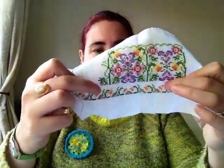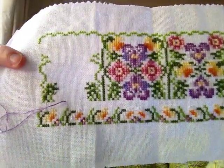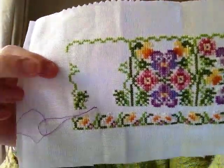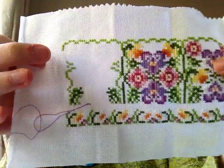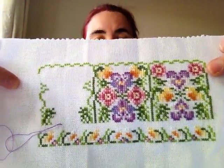And then there are some words to put in there which say "spring returns in fancy dress." So those go in that little gap between the two sections. Then this one here is just the repeat of that one. So yeah, I'm loving this.